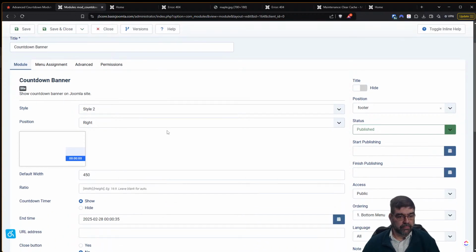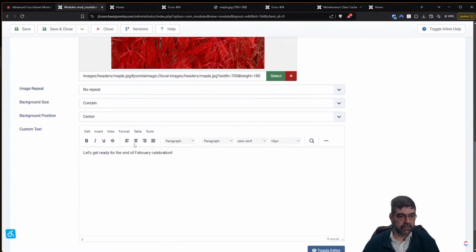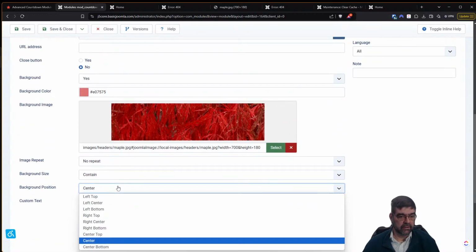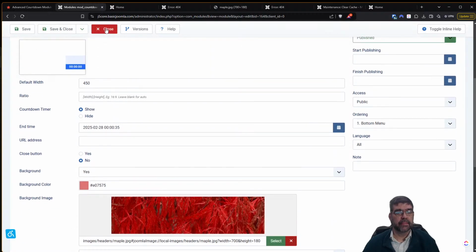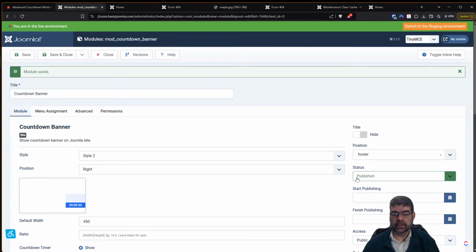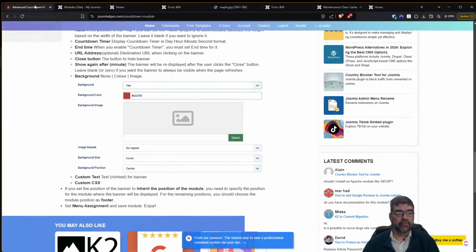Is there somewhere that we can put the text above that countdown? Background size, custom text, custom CSS, position, center, background, okay. All right. There's one that we've looked at. Just to keep things from getting too cluttered, we will unpublish that. Save and close. And now let's go back to the website.